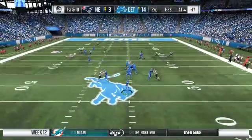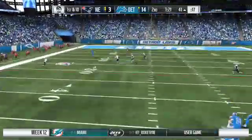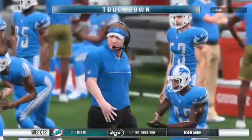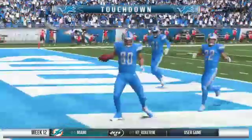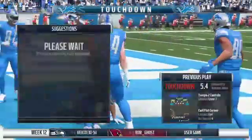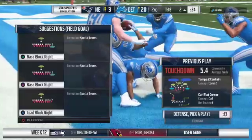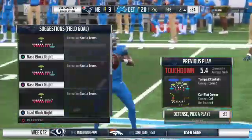Throwing on 1st down, it's Jackson. It's caught at the 10. Touchdown, Detroit. In for the score. And the Lions are able to grow their lead. And that time, he came out of the slot for that big play downfield for the score.